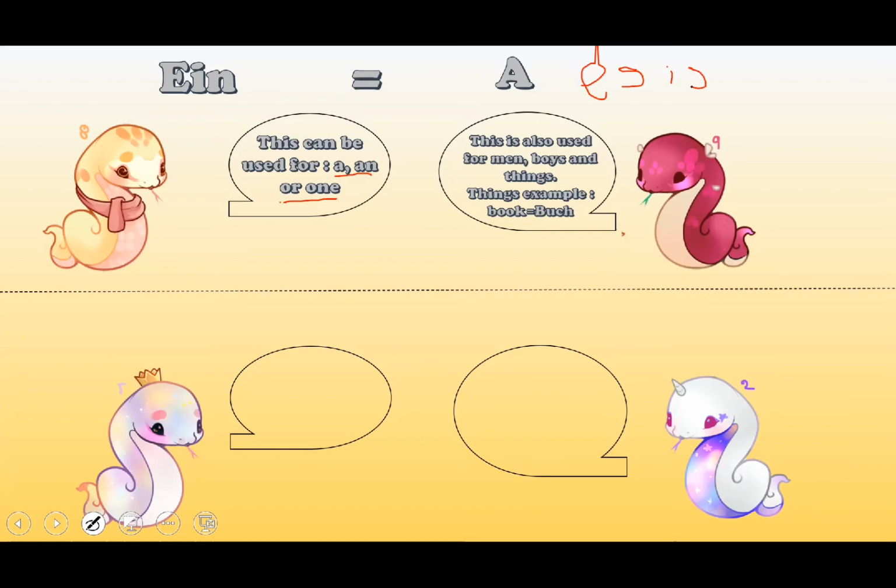Bad handwriting. I'm just going to change it. Okay. Ist. Ein, remember the ein? Junge means boy, if you've seen my previous lesson.